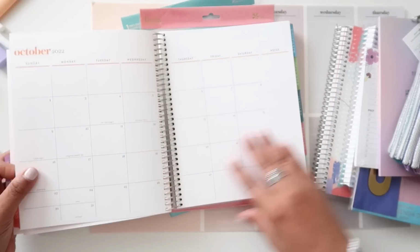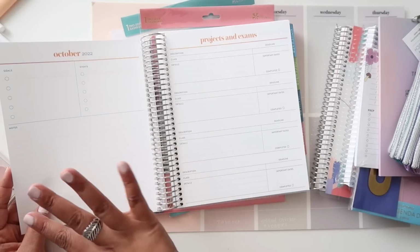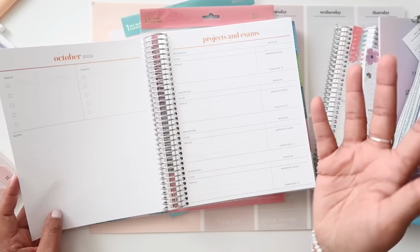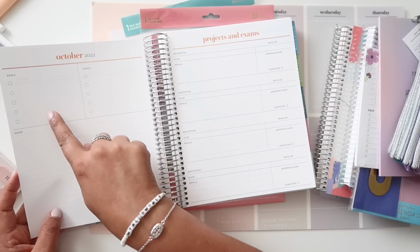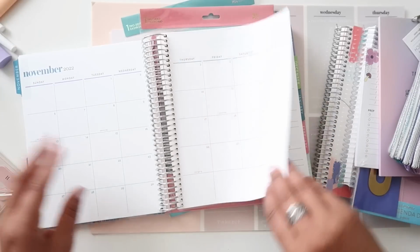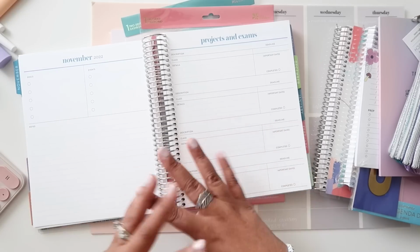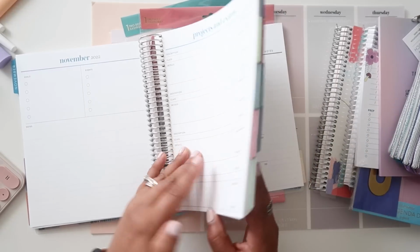Now you don't get a dashboard page. That's one thing that I did notice, but you do get this sort of different dashboard page. So you do have your goals and events, notes, projects, and exams, and you'll get that with each month. So it's got its own version of a dashboard page, not like what you would see in the life planner.